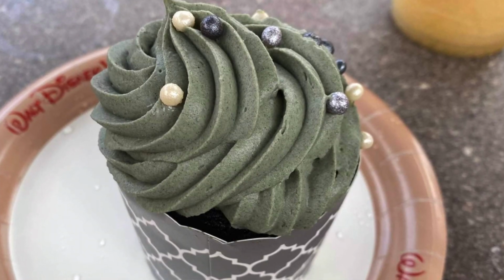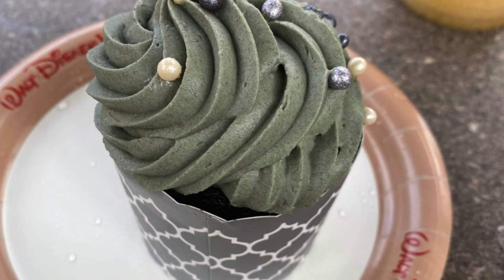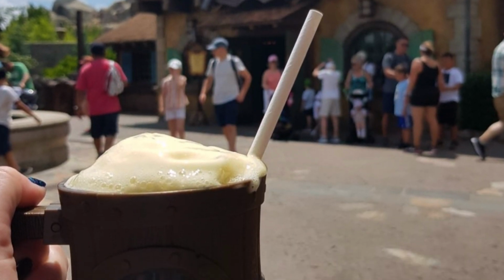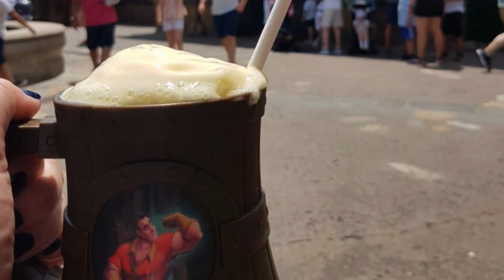The Master's Cupcake is courtesy of the Be Our Guest restaurant and means that you don't have to dine there to try the grey stuff. Trust me, it really is delicious. LeFou's Brew is the drink of choice here, and it can be served in a souvenir glass if you want it to be. LeFou's Brew is frozen apple juice with toasted marshmallow and topped with a passion fruit mango foam. It's very sweet but very delicious.